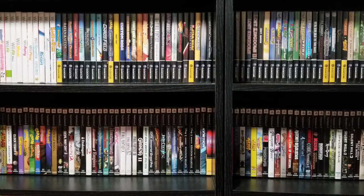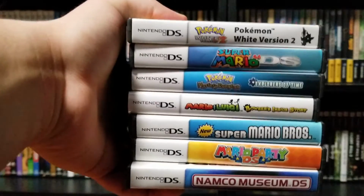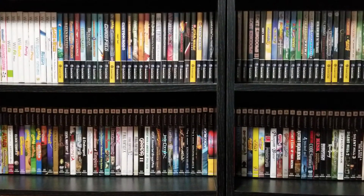Some of the good games here. For the most part, everything that I would have wanted had the case, but there were a few. These are the good ones that didn't have the case. Kind of a shame to see Black or White version 2 not have the case and everything, but those are the good ones. I have all of these, so nothing missing from the collection, but still a bit of a shame there. The less good games here, I'll just show them real quick.